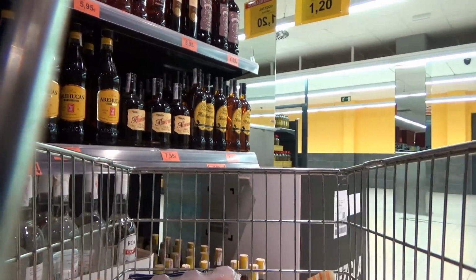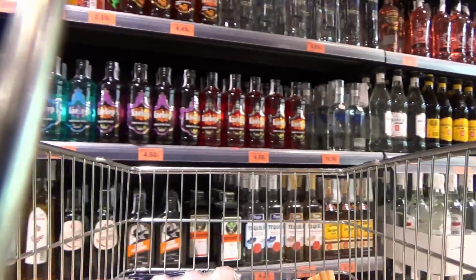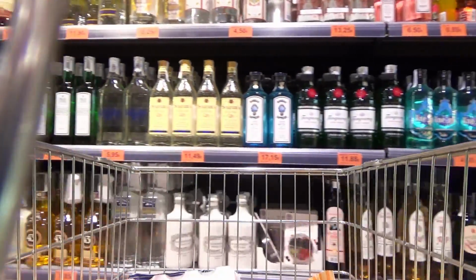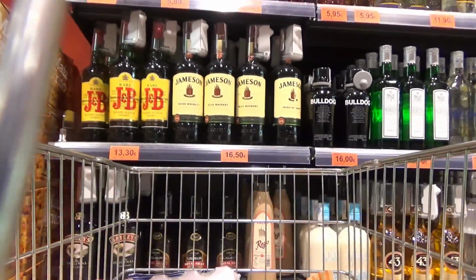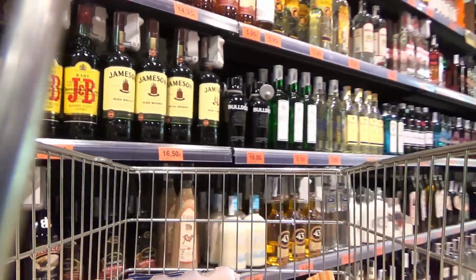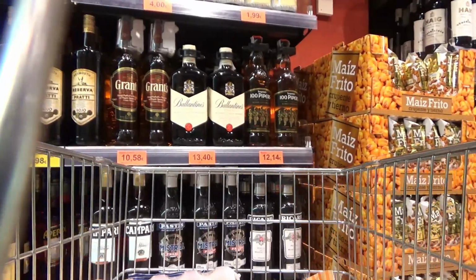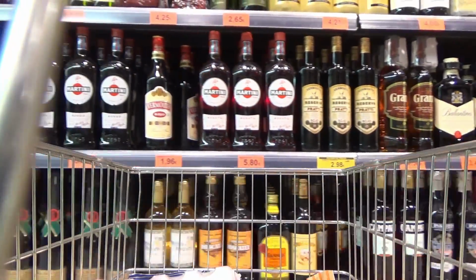And spirits, very cheap compared to the UK. You get litres of things for €5 or €6. Some of the imported stuff is a bit more expensive, like Bombay Sapphire there, I think €17. J&B there, about €13 for a litre. €10 something for a litre of Grant's whiskey.